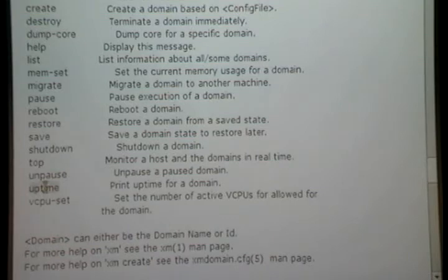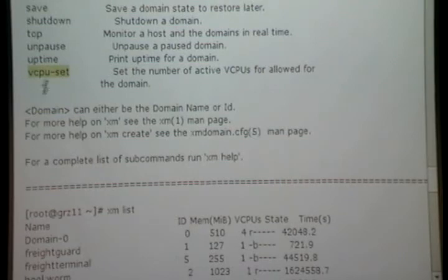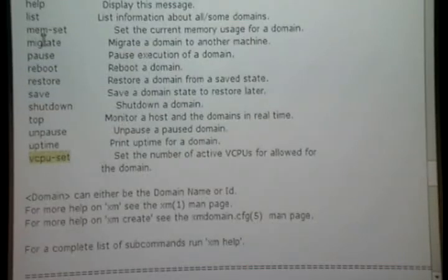And uptime, if you don't want to log into the machines to see how long they've been running, you can run that against their system name or ID and see how long that machine has been up and running. And vcpu-set is used for assigning or removing extra CPUs from a system. I've never actually tried to remove the last CPU from the system, which seems kind of interesting. See what it does. But what I've actually tested has worked. That and mem-set both seem to be reliable and consistent, as long as you don't try to take more memory away than the system's actually using.